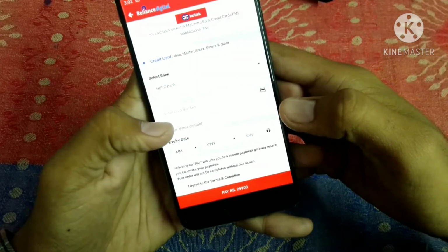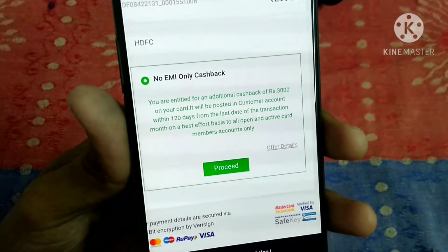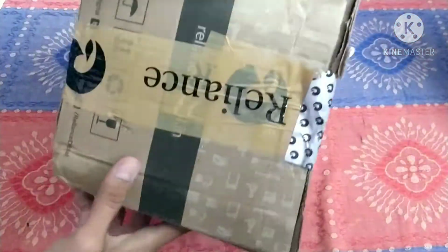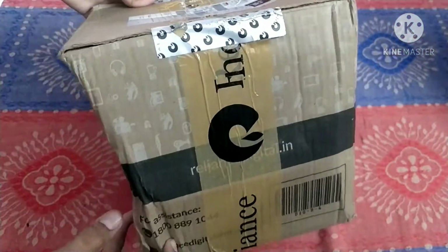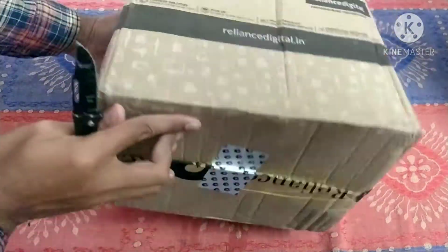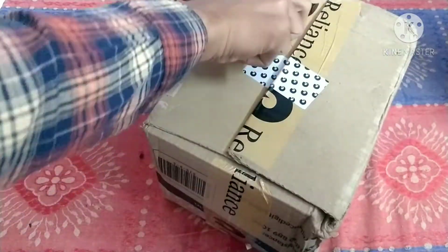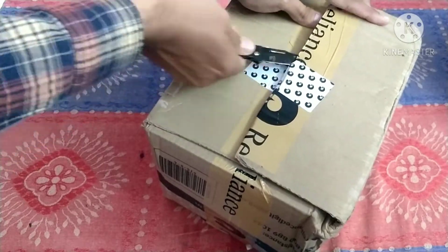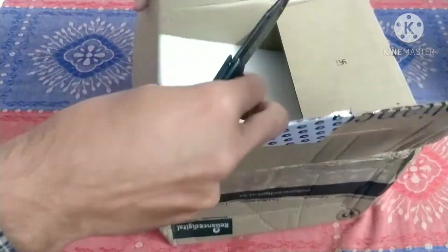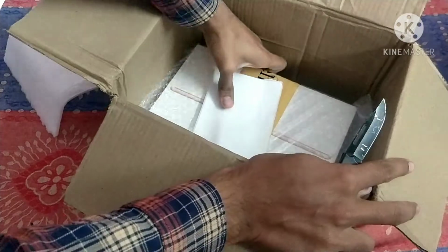So I went with Reliance Digital Store, and in this there is one caveat: you will get the cashback, but you will get that after 120 days. So you need to search the tablet and then press on checkout and fill your address, click on standard delivery, deliver here, and then you need to fill your credit card number. The thing is that you can use only an HDFC credit card, and after that you will get a message, let's say a notification, that you will get 3000 discount after 120 days.